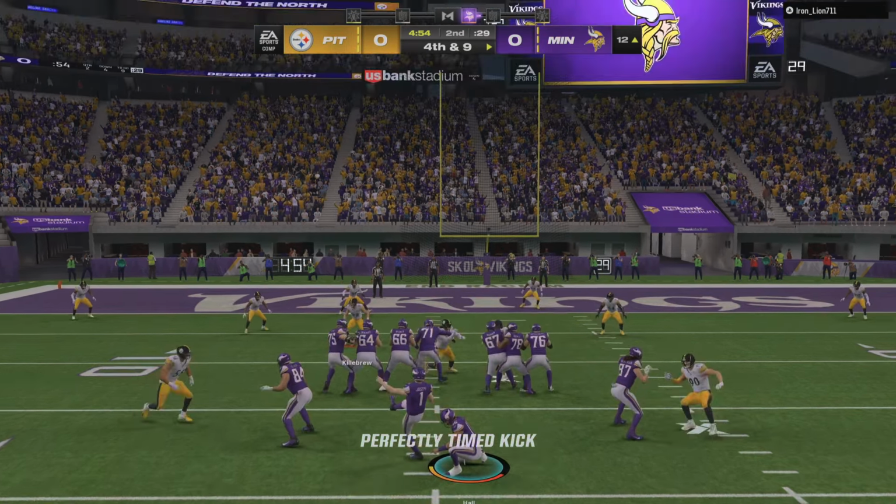The kick by Joseph is good, and the Vikings have a 3-0 lead. So a pretty good opening drive. That'll make the home fans somewhat happy. They wanted 6, but they got 3 in the early lead. And they should be happy. The guys look good getting down the field. That's got to give them a little bit of hope that good things are in store here today for them.